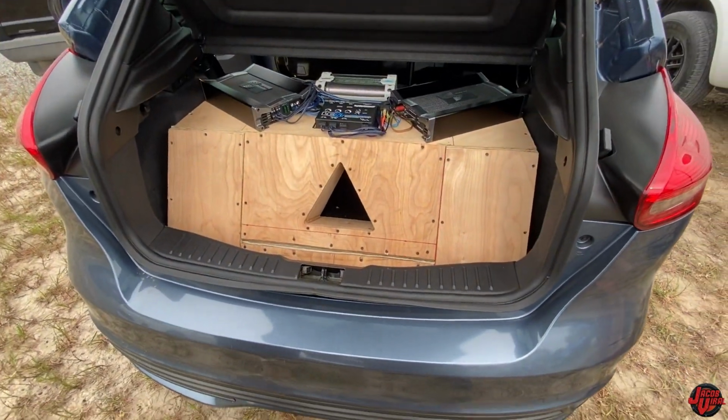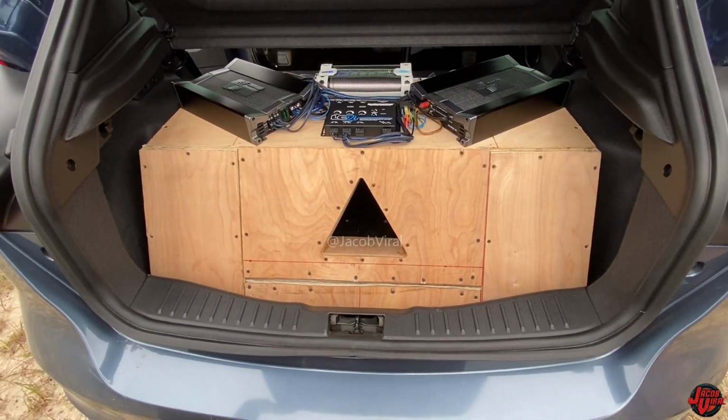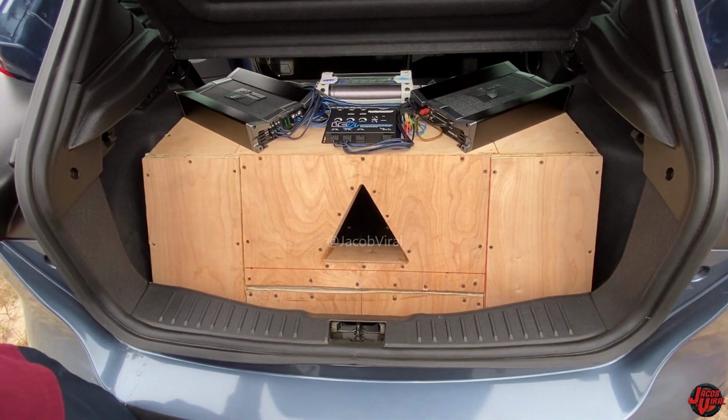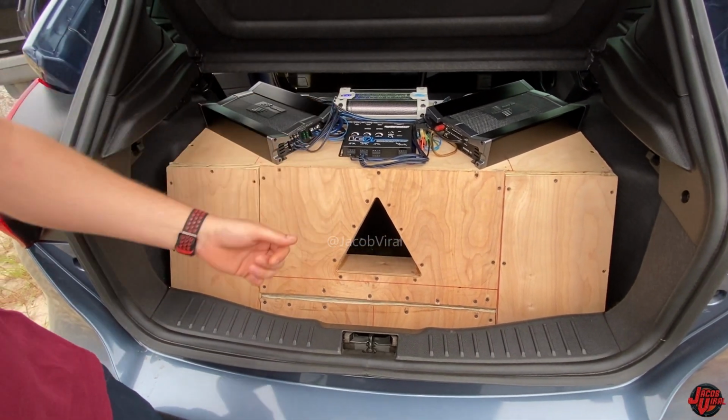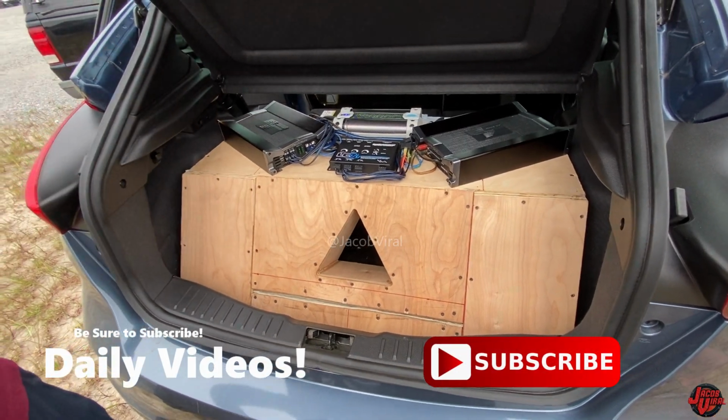It's two American-based TNTs in a 4th order, 1 to 1.5 ratio. And we're still running the stock head unit, so we got it going through an LC7i. And then these are like 6-year-old amps.